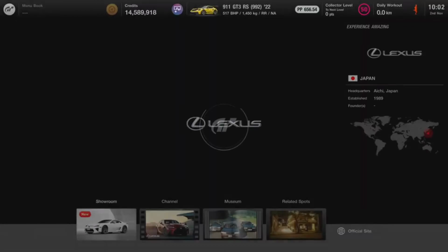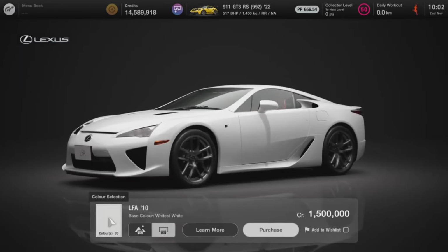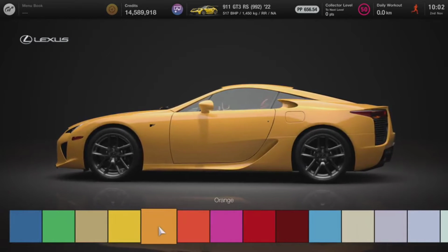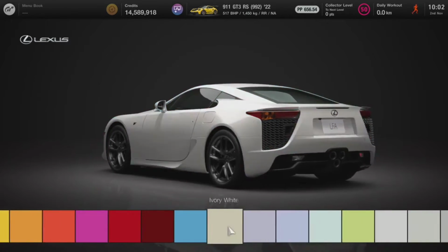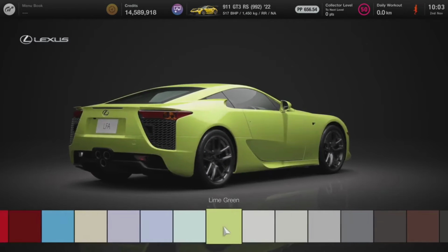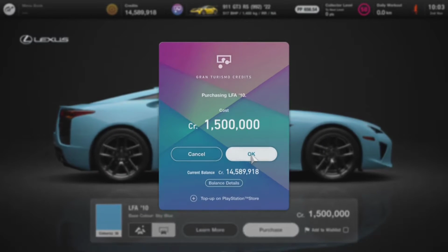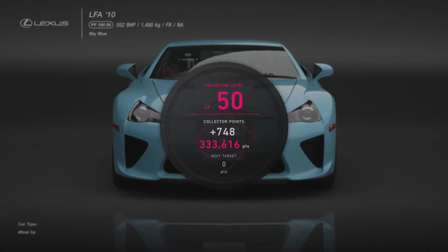So first things first, to actually get your hands on the Lexus LFA, you're going to need to head on over to Brand Central and pick this vehicle up for 1.5 million credits. Now that is a very steep price for a vehicle like this, but we also need to remember this car was extremely limited. With there only being 500 units ever produced, it's a very well sought after car, and if we look at the market we just see that that price keeps increasing as the years go by.